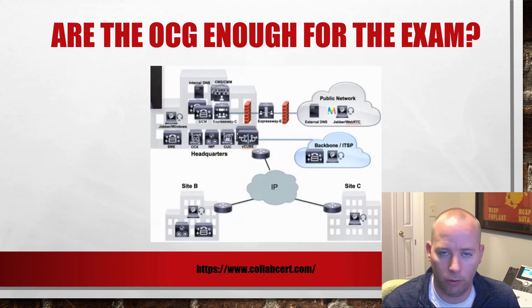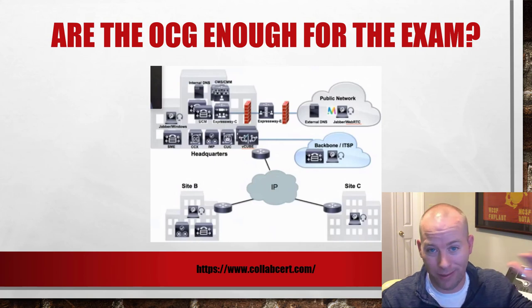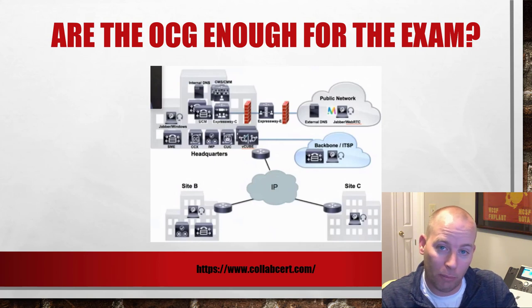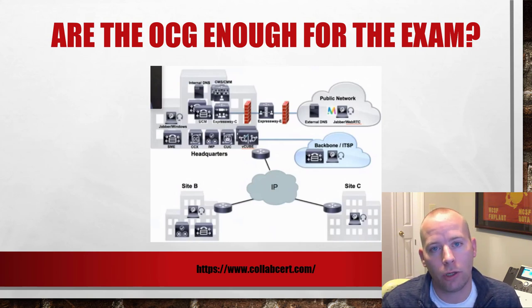And then, are the official cert guides good enough to pass the exam? Here's the thing about the official cert guides. I help write exam questions for the CCNP collaboration. And back when the CCNA collaboration was around, I even helped write questions for that. However, now I'm helping write the official cert guide. So when I go to write exam questions, they tell me, hey, you can help on this exam, this exam, this exam, but you're helping write the official cert guide for this particular exam, CLACM. You can't write questions on that exam. You can't see the questions on that exam. You can't review them before it goes live. So when people are writing the official cert guide, they haven't actually seen the exam.